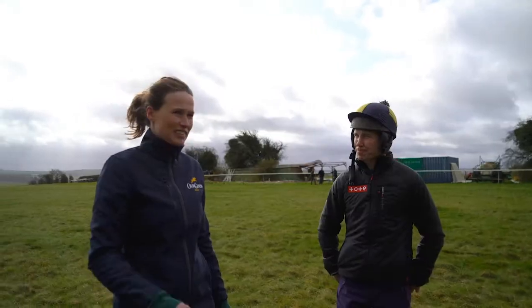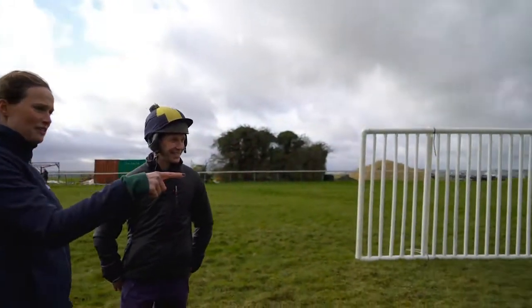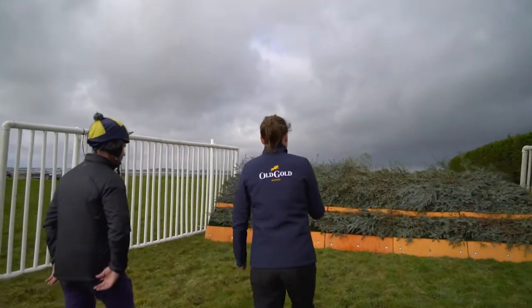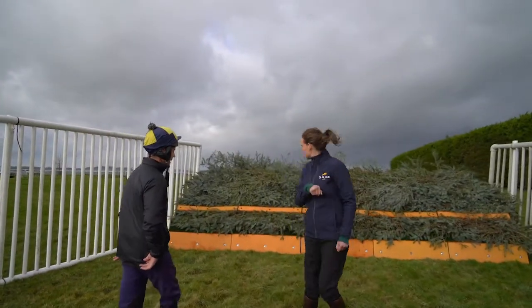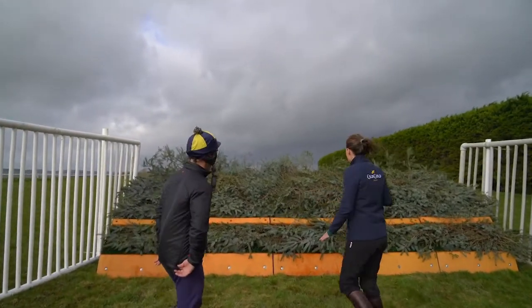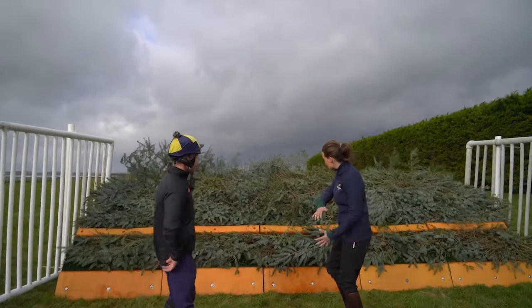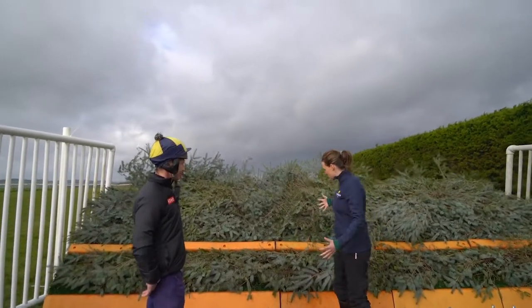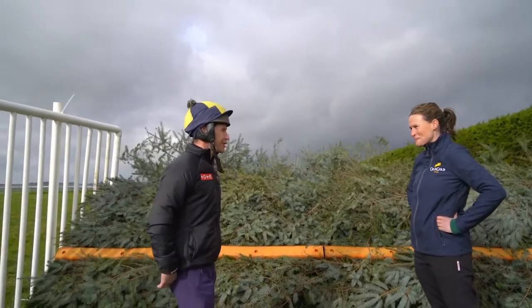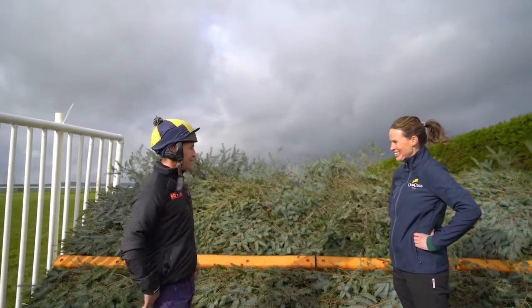Wish me luck. I've got to say, my heart is beating slightly faster as we get a bit closer to this fence here, because it's not small. It's about my height, which is about 5'8", and the size of it, the actual width and the depth of it, we've got to jump that on a horse. Yeah, but lucky enough, the horses have got lots of scope, and they do enjoy it.